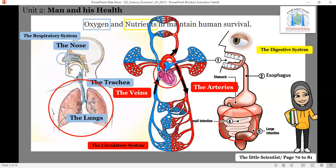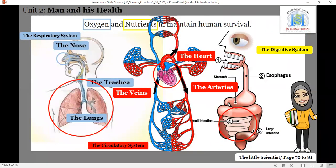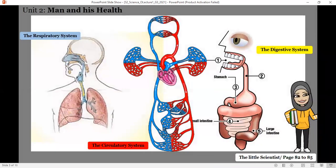Here we have the heart, which is the center of our circulatory system. The circulatory system is made of the heart and the blood vessels, which are the arteries and the veins. Did you see how all body systems work together? Here we have the heart. The heart is a hard-working muscle, and it contains the first type of muscles, which is the cardiac muscle. The cardiac muscle is found in the heart only, and it is involuntary. You cannot control it.